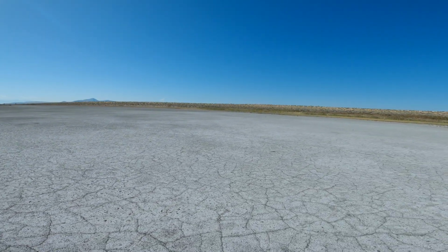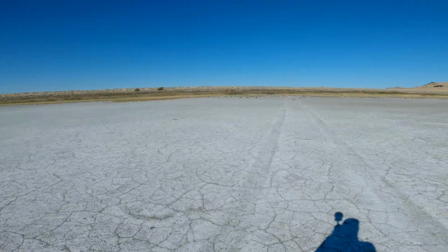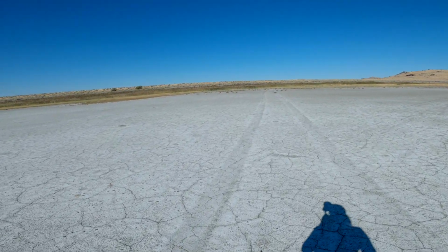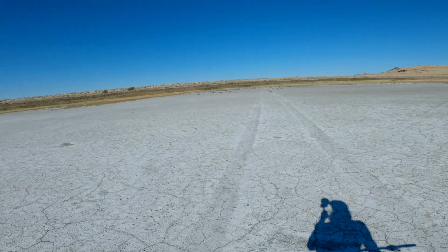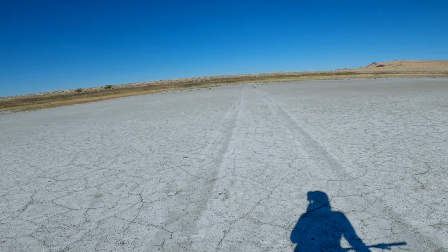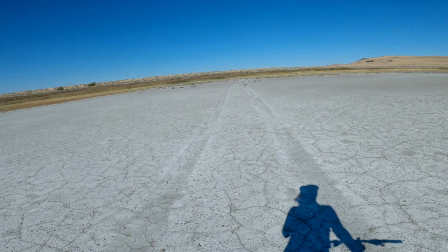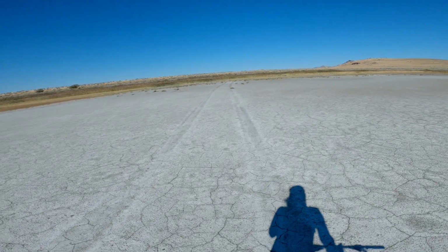I'm on the very east end of the island at Kate's Point. Looked on Google Maps, and it looked like there was some road or something right here. So we are going to see if we can find it.